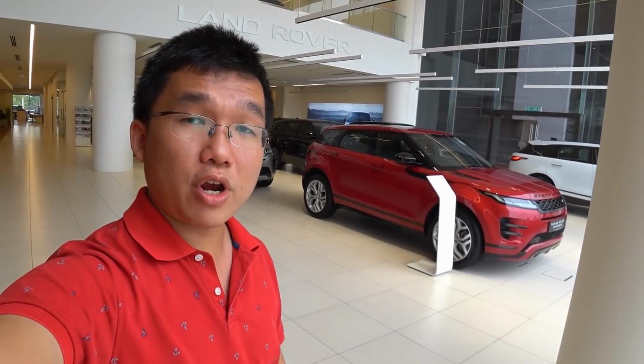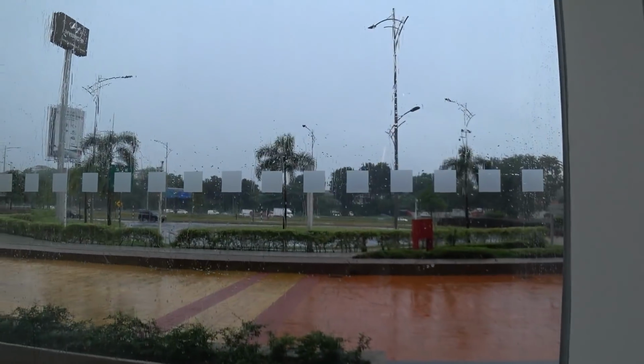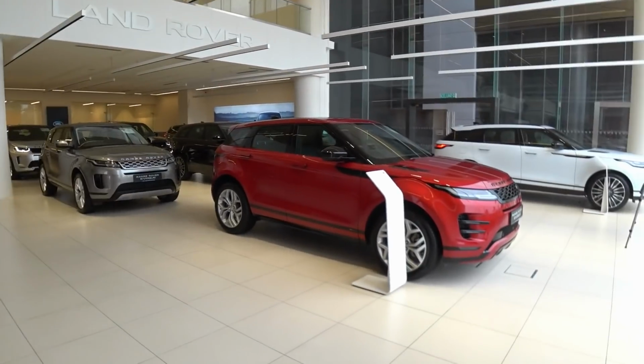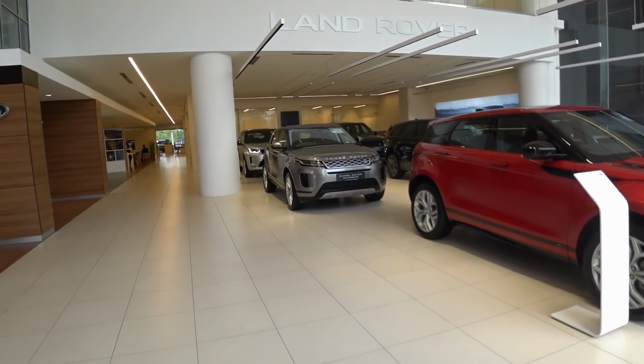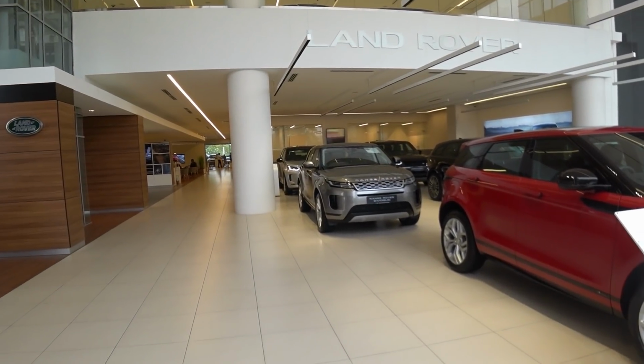Hi guys, so today I am at the Jaguar Land Rover showroom in Damansara. I was here to pick up the new Range Rover Evoque, but because it's raining outside and I'm on a tight schedule today, I'm going to film the walk around here using the showroom demo cars. And right here you can see there are two variants of the Evoque available in our market.